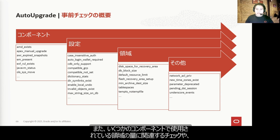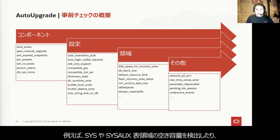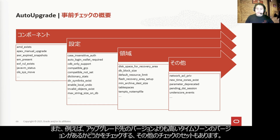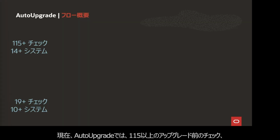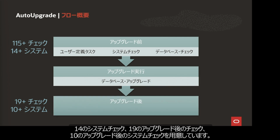We also have another set of checks which are related to the amount of space used by some components, or to detect if we will require some additional space during or after the upgrade, like detecting the amount of free space on your tablespaces for SYS or SYSAUX, detecting if you have, for example, a temporary tablespace without a temp file associated, and also another miscellaneous set of checks that will check if, for instance, you have a time zone version higher than the target version that you are going to upgrade to. Currently, in the AutoUpgrade, we have over 115 checks before the upgrade, 14 system checks, 19 checks for after the upgrade, and 10 system checks for after the upgrade.